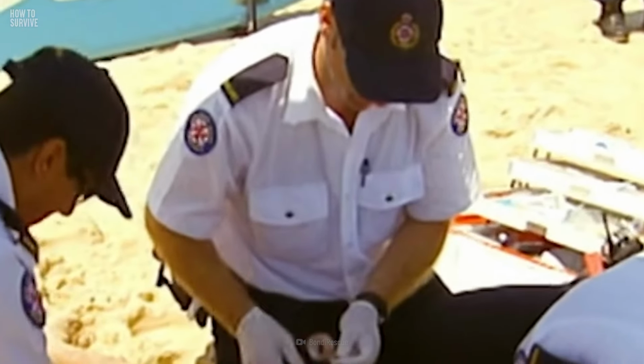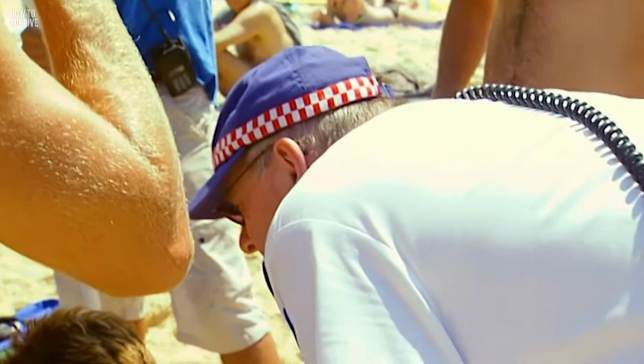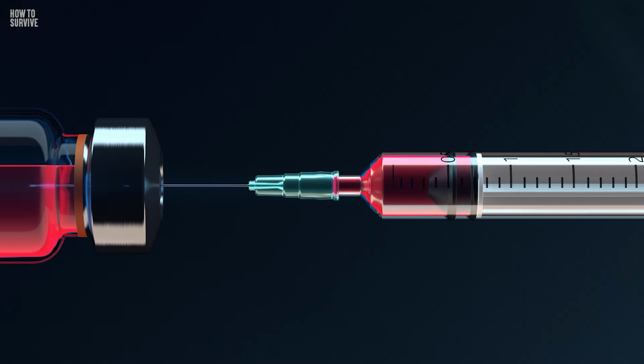In developed countries, it is easier to access, especially in places that prepare for these incidents, such as Australia. It may not be a bad idea to get a tetanus booster as well.